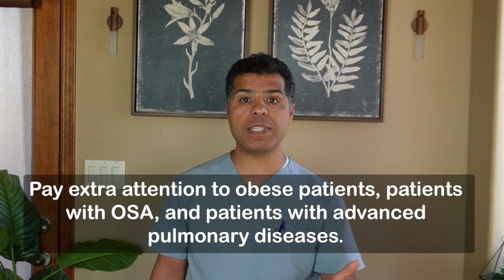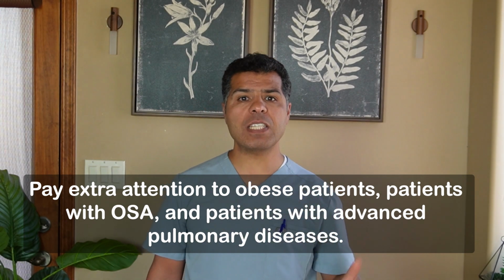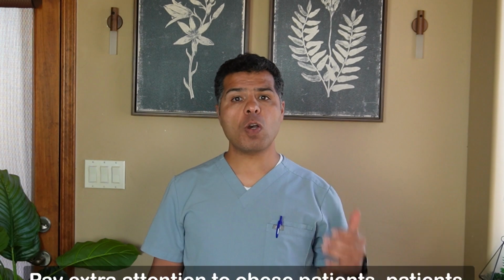Pay extra attention to obese patients, patients with obstructive sleep apnea, and patients with advanced pulmonary diseases. These patients should be placed on continuous pulse oximetry. Insomnia drugs should not be ordered routinely as part of the order set. Please do not order them unless the patient asks for help to sleep.